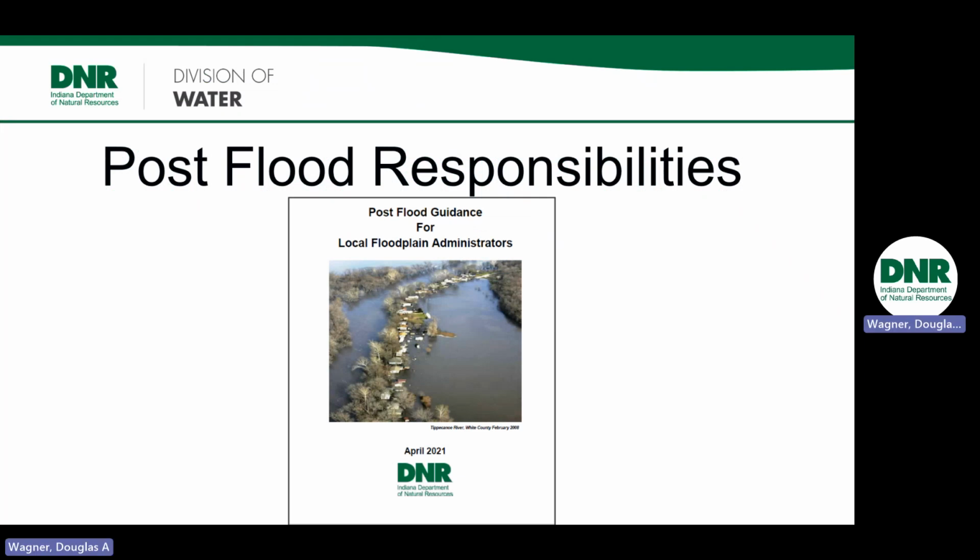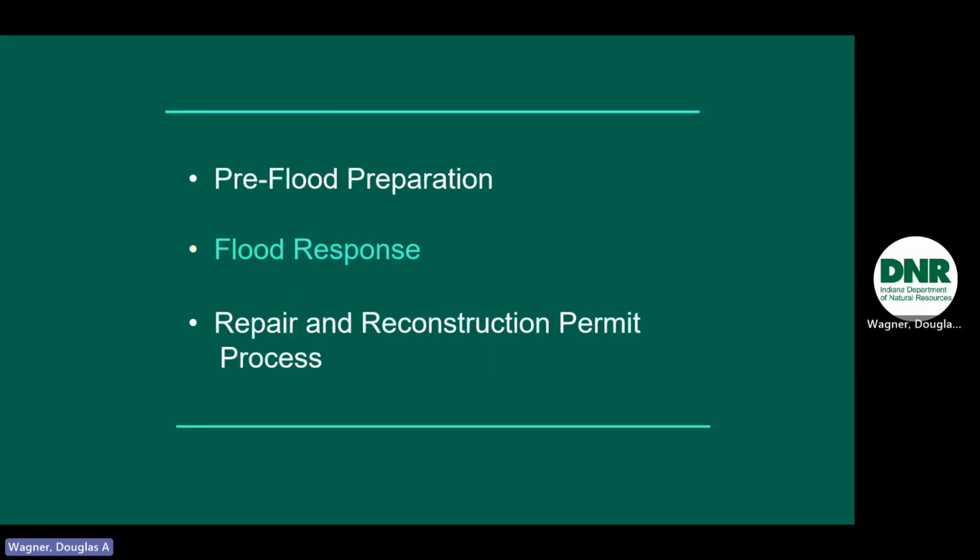You can also find our post-flood guidance document on our website. There are many step-by-step procedures, common forms, and much more in the document. The items listed here are all part of your post-flood response. In this video, we'll be concentrating on the flood response portion. The pre-flood preparation is covered briefly in duties of a local floodplain administrator. Look for future videos on substantial improvement and substantial damage and permitting that will cover the repair and reconstruction permit process.